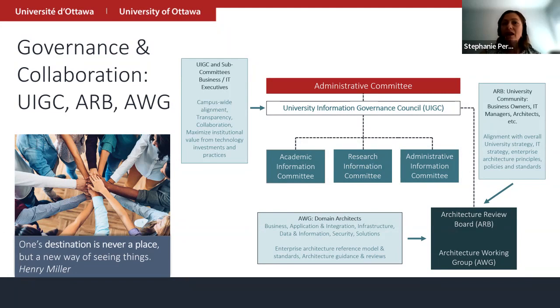Our architecture review board took on a new life and energy, becoming a forum for collaboration and knowledge sharing between faculties and services in IT, helping to improve the quality of our architecture decisions. And in parallel, our newly emerging architecture working group was formed to collaborate on building an enterprise architecture framework, including reference models, policies, and standards. It started out with architects from the business, application, infrastructure, and security domains, and has since grown to include data, information, and solution architects as well.